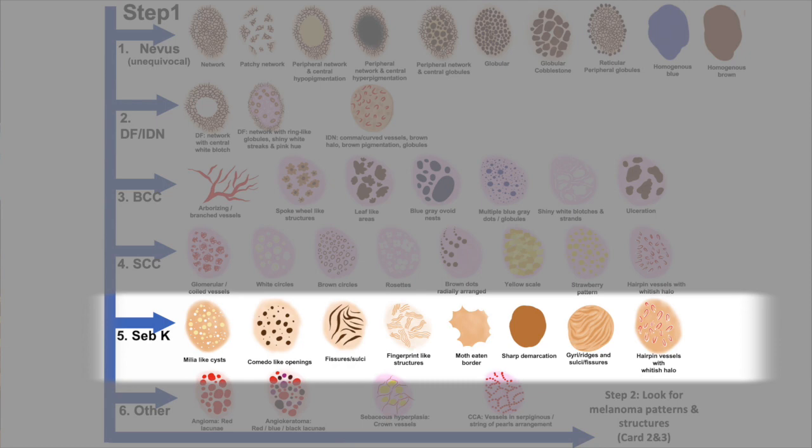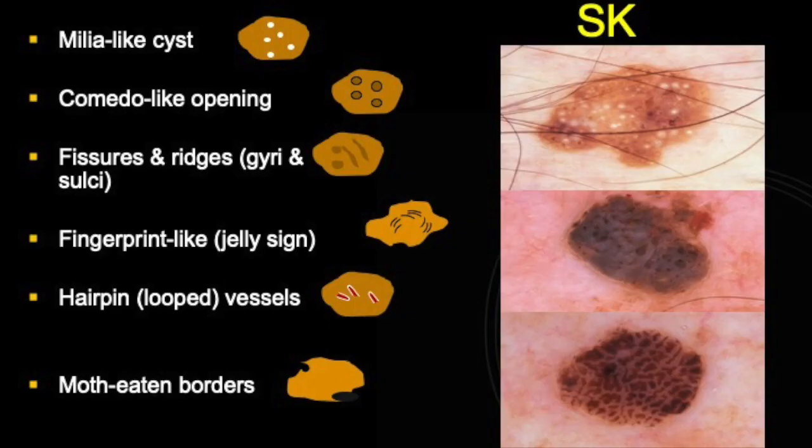And so in seborrheic keratosis, what are the features? Milia cysts, comedo-like openings, gyri, sulci, fingerprint-like structures, moth-eaten borders, and hairpin vessels. Again, that's where we'll get back to the white halo. Okay, so those are the features of seborrheic keratosis. Those are the only features of a seborrheic keratosis. So if I see a seborrheic keratosis with these features and I see something else, like an ovoid nest or regression structures, whatever, shiny white blotches in the strand, it doesn't matter. It all of a sudden is not a seborrheic keratosis, or you cannot be sure it's a seborrheic keratosis and it requires a biopsy. So a seborrheic keratosis is only when these features and only these features are present in all 4 quadrants of the lesion.